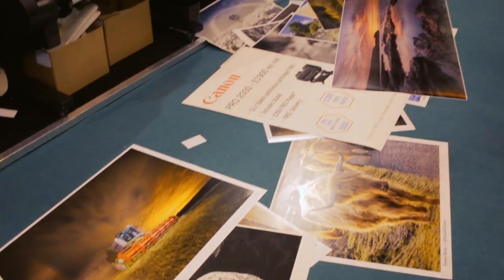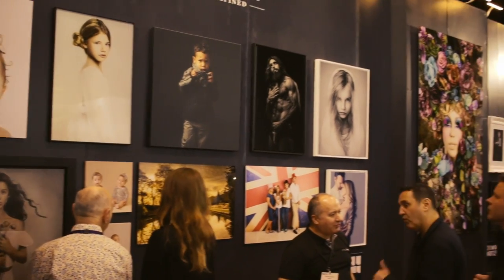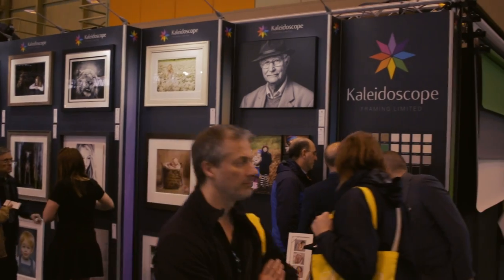There were some giant Canon printers there, so again, some more print foundry, very, very nice, and those kaleidoscope printers as well, very, very impressive.